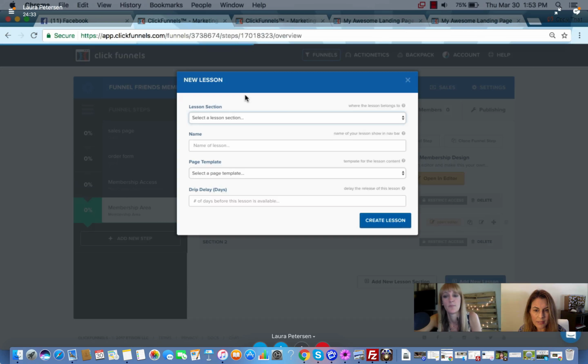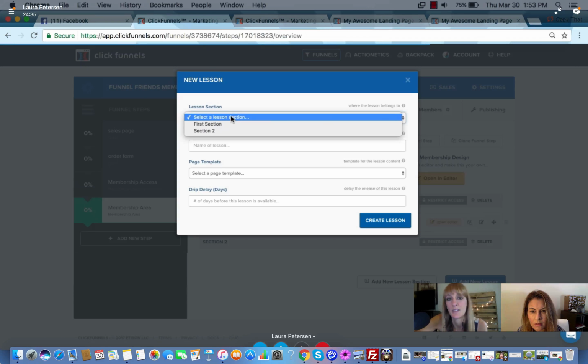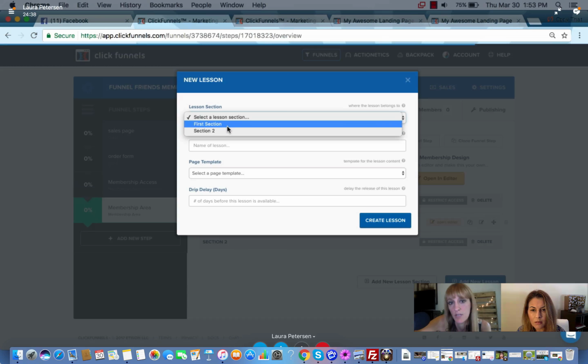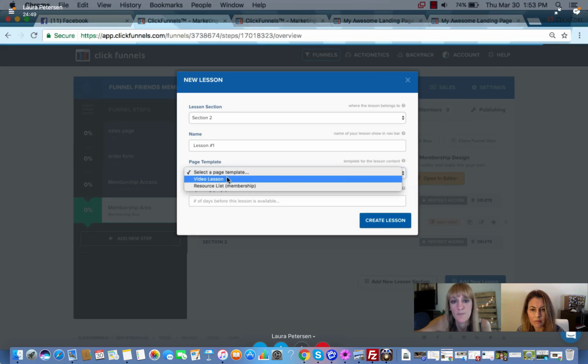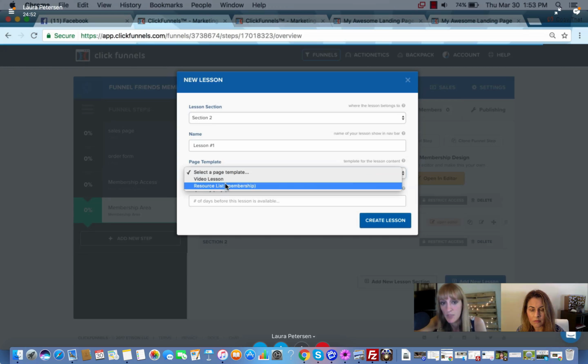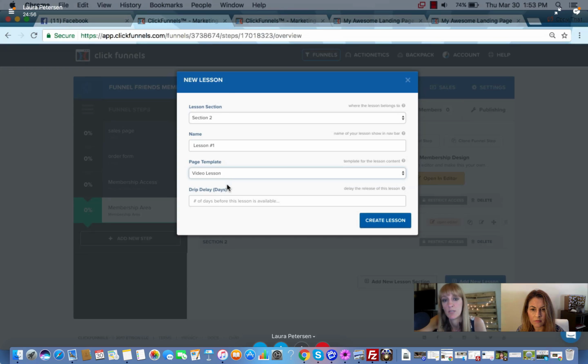Okay. So the lessons go within the sections? Exactly. So you can pick which section you want it to go in. Okay. So maybe I want it to be the first lesson in section 2. So you select what section, name the lesson. You can pick a template. So they've got like a video lesson template or a resource list template. So I'll start with the video one. And then drip delay. So this is where you can have it not appear until a certain number of days from the person getting access.